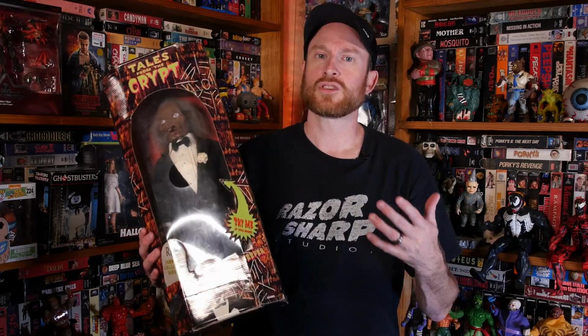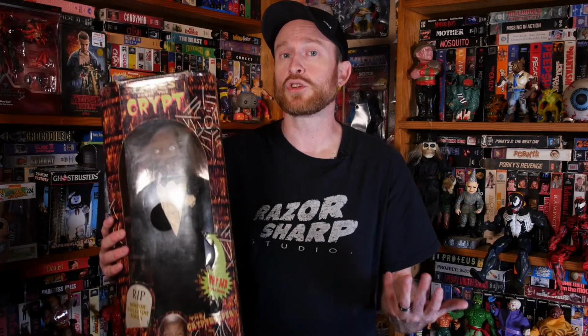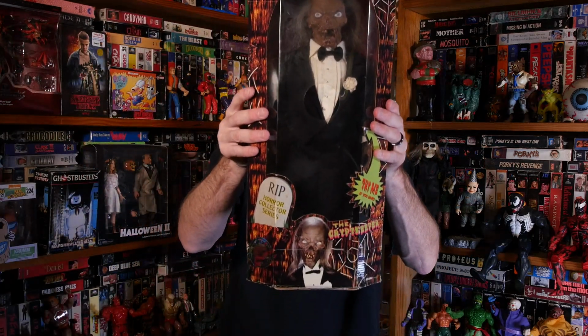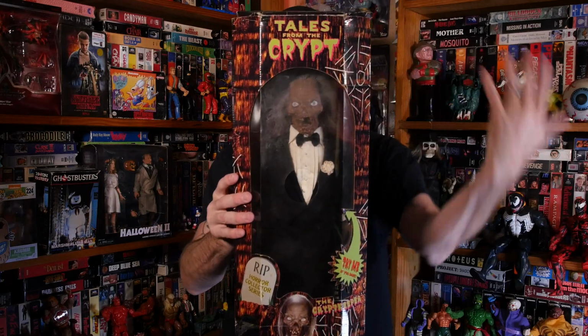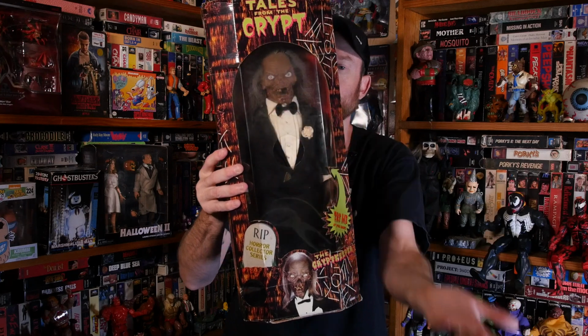These all do still currently talk, but they're so low because I've never changed the batteries. They've never actually been removed. These are the original ones that I did buy in the late 90s, early 2000s. As you can tell, every time I've moved, I had to take these with me. So there's a lot of wear and tear on the box. The little Cryp Keeper's box is a little worn.